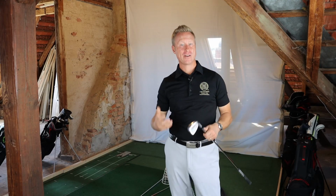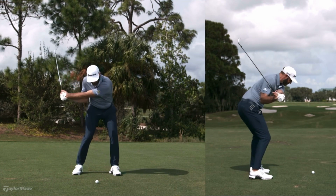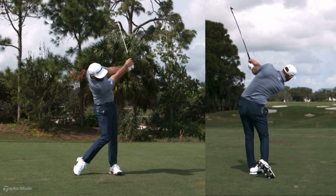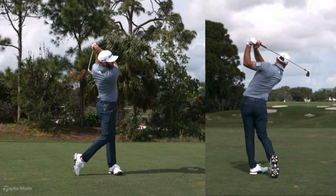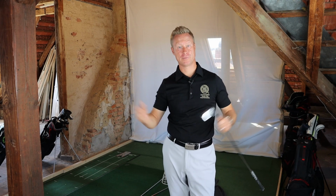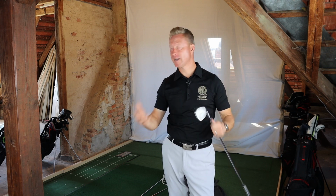Now, as he starts down, he opens up his body with an explosive and dynamic movement that demands tremendous strength and flexibility. At the top of his backswing, the club face is closed and he opens his body up through impact to square up the club face. His backswing closes the club face and his downswing opens it up to square it in relation to the target. It all matches up for him, his build and his style of swing.